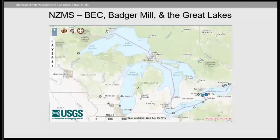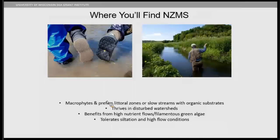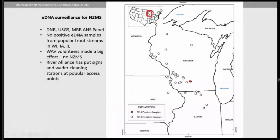We have done a lot of work looking for New Zealand mud snails throughout Wisconsin and some of our neighboring states in Iowa and Illinois. And through some eDNA work, we didn't find any other eDNA positive samples outside of Black Earth Creek in Wisconsin, Iowa, or Illinois. So that gives us some confidence that they're not widespread in the region. And in terms of a response, the River Alliance and partners have been working to put up signs and water cleaning stations at popular access points. And in response to the recent Badger Mill discovery, there's more outreach efforts going on right now.